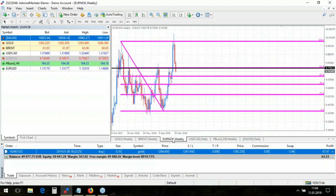We spoke about Euro NOK as well, where I told you guys that we might scratch this last high here and take out a couple of stops right around this level here, and possibly think about a new short setup way up the road here.